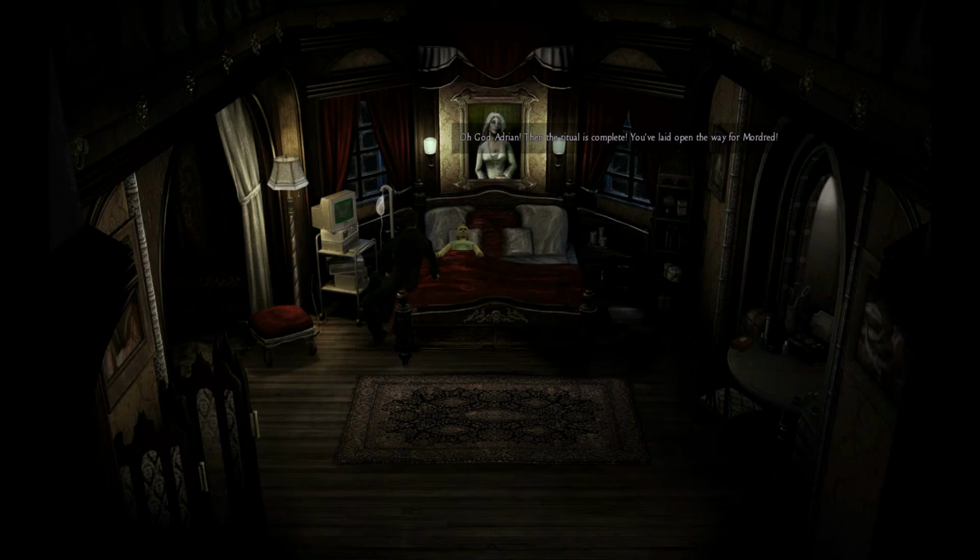You've laid open the way for Mordred. What do you mean? Am I cursed now? Worse, Adrian. Worse. Mordred's spirit is now in you. Adrian, in you. Oh my God, Adrian, what have you done? Mordred is inside me? Oh, hell, that's exactly what I feared. Stay calm. Let's stay calm and think. How do you feel? Is anything different?